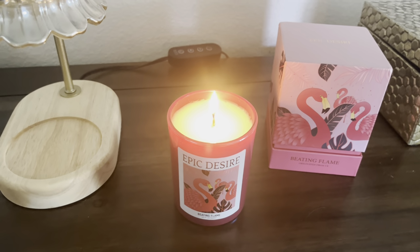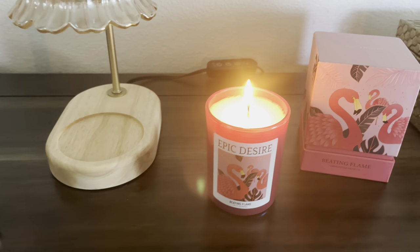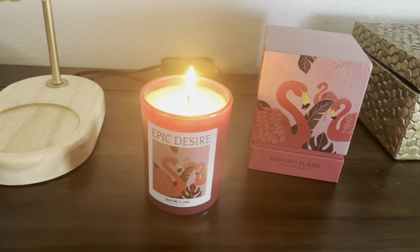And look how beautiful the pink glass glows when the candle flame is going. Look how pretty that is. It's so gorgeous.